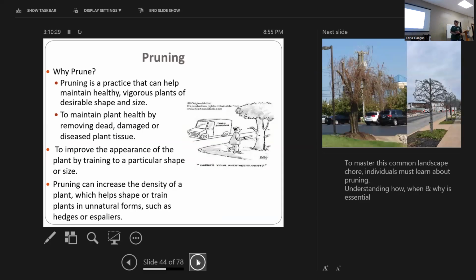You want to improve the appearance of your plant by training to a particular shape or size. You definitely want to mow on it without getting smacked in the head. And pruning can increase the density of a plant, which helps shape or train plants in unnatural forms such as hedges or espaliers. If any of y'all haven't seen espaliers, there's a guy that has some, and I had to go get a book because I was like, how do you prune espaliers? That was a new one for me because he put them up there and didn't know how to prune them and wanted me to show him. Yeah, I had to go get a book to figure out how to do espaliers. That took a little while, but now I can do it.